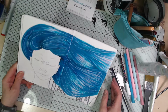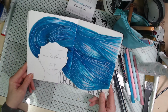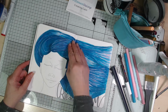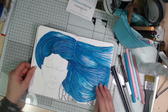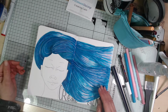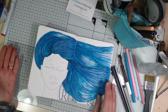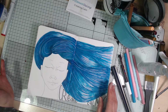Well, I think she's done. She looks very calm. She looks very peaceful. I had a lot of fun blending all the colours and then doodling into the hair. She didn't turn out how she looked in my head, but I just really enjoyed the process, and I think that was the point of this challenge for me, was to just enjoy the process and not worry about how it turned out.